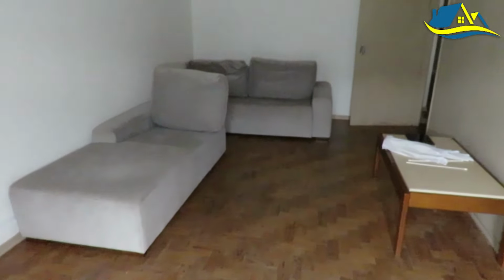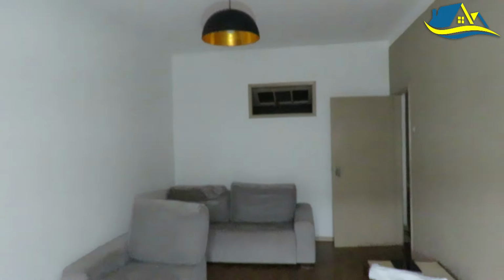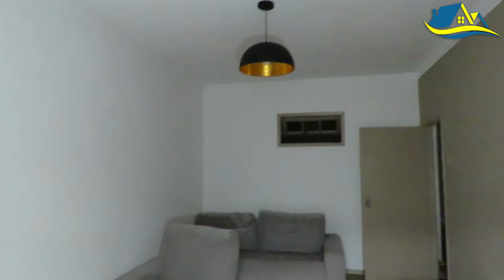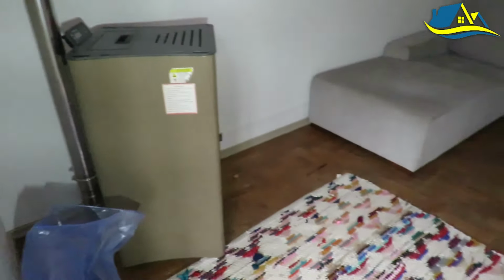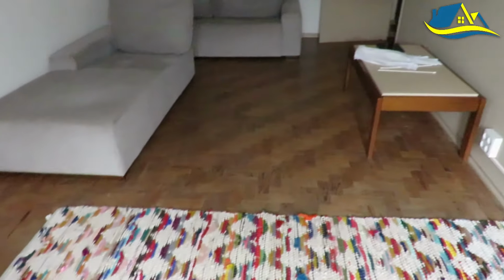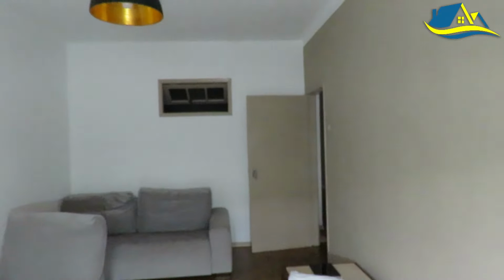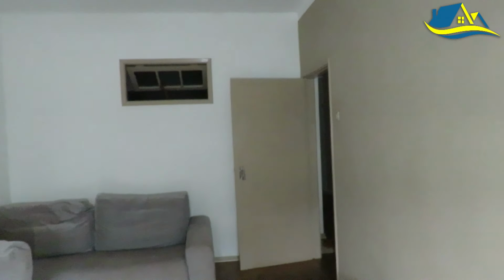The property will be sold without the furniture. And it's available straight away. It has mains water, mains electric, and it's also connected to the main sewage system that runs in the street in front.